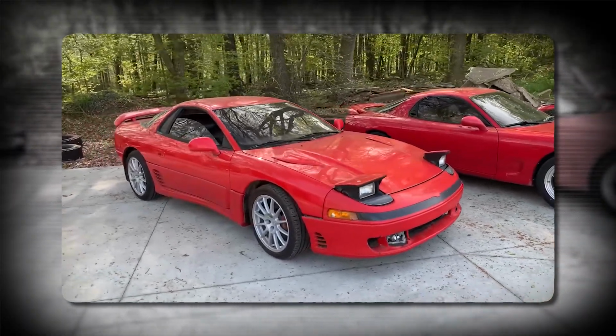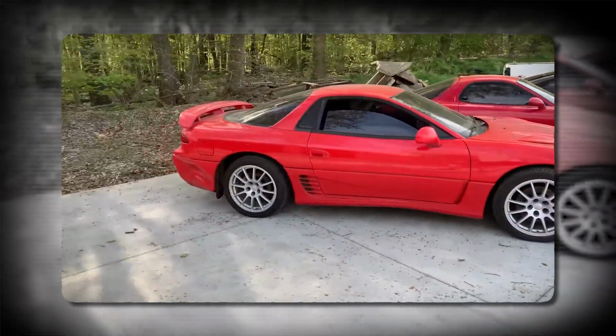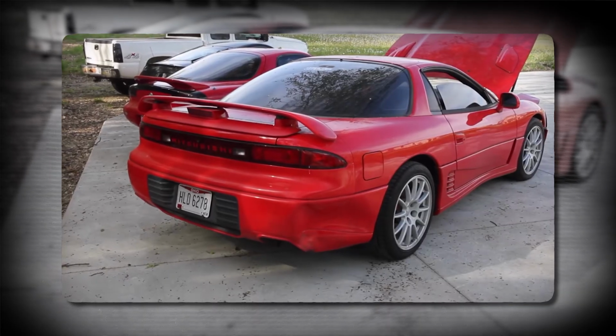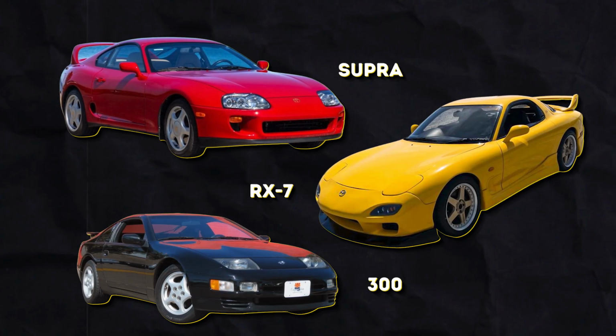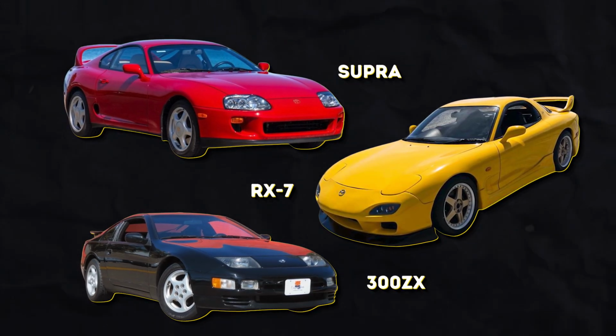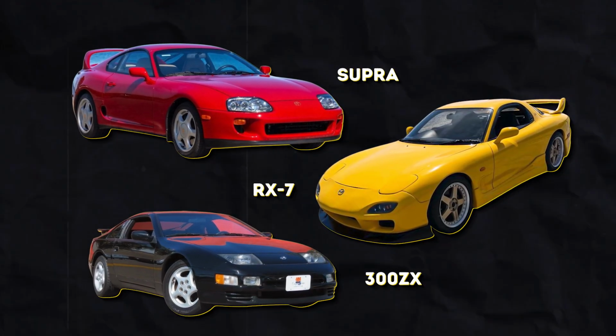The Mitsubishi 3000 GT, also known as the GTO in its home market, was a true testament to Japan's engineering prowess in the 90s. It was a direct competitor to icons like the Supra, RX-7, and Nissan 300ZX, and it brought its own unique flavor to the table.